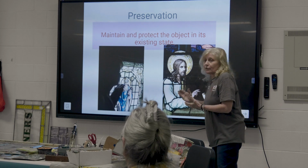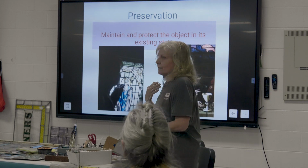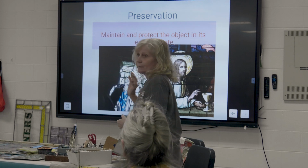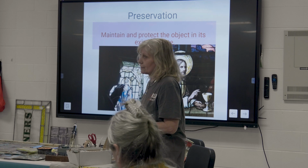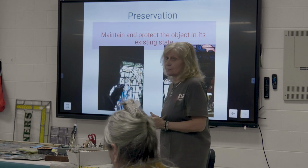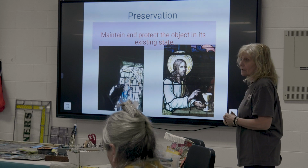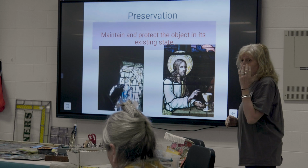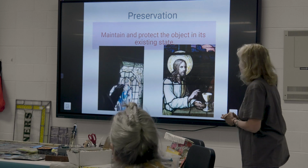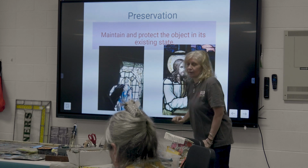So one of the things I do is preservation. If you're familiar with the guidelines, National Park standards, stained glass restoration has the same type of standards. So I work very close with those standards from the Stained Glass Association of America. They have their own booklet that is a standard and guideline for repairing glass. So in preservation, it's mostly cleaning.